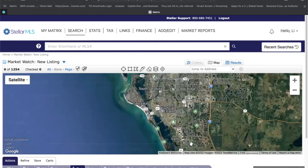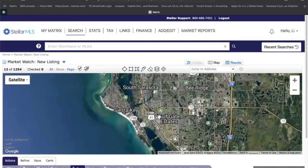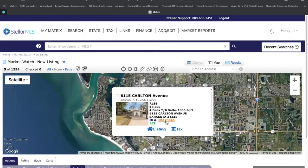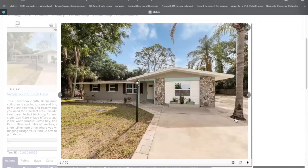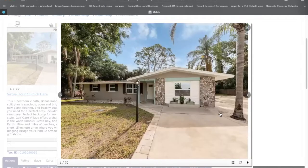This one is nice. Cheap for new home. Okay. That's a good deal over there. Wait, it's $7,500 over here, 4 bedroom, 2 baths for rent. That is expensive. $7,500 seasonal, furnished. Why is it $7,500? I don't understand why it is $7,500. Expensive.